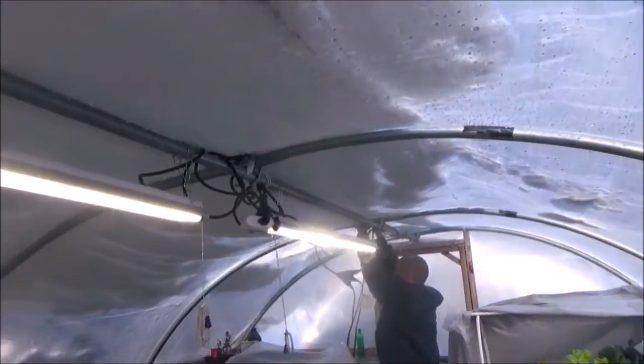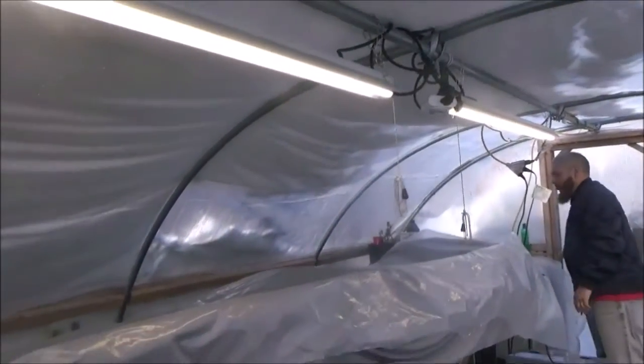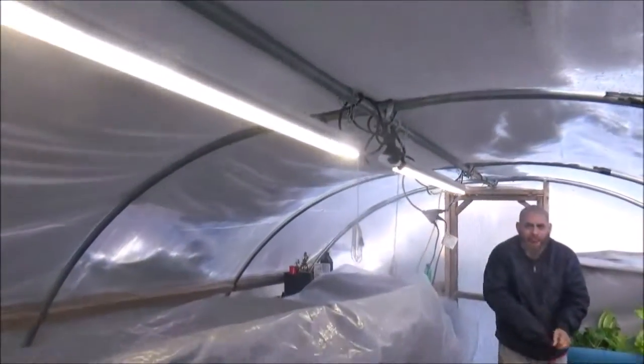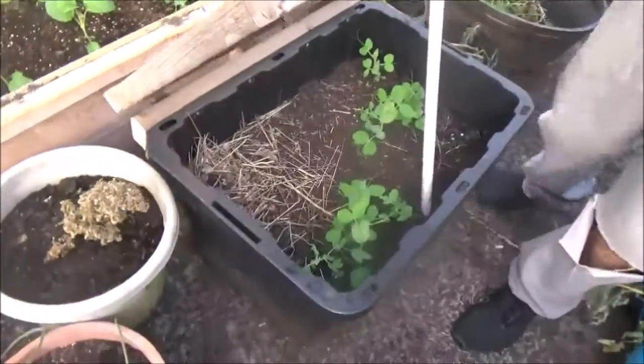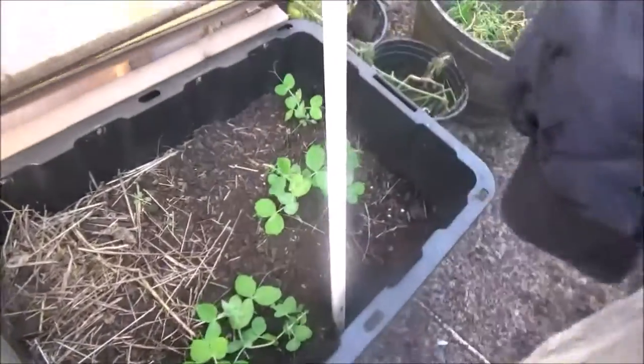This is where the strength of the netting that I put on the other grow house comes into play. My husband's cold. His hands are cold. The peas are looking good. They've come back from a little damage, and this I will clean out today.